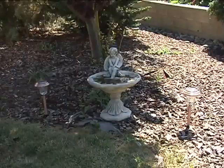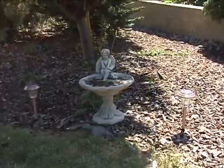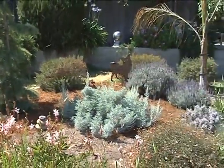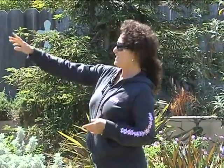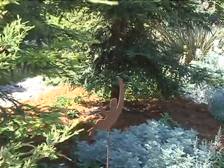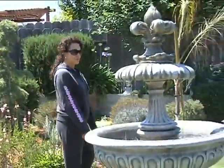So all these trees, I tried to create a windbreak here, as well as over on the east side, as well as a backdrop. I couldn't afford to have a house on the Central Coast in Carmel or down in Big Sur like I would have liked to. So I incorporated Big Sur with the coast redwoods. And my focal point here is a water feature instead of the ocean. So if you'd like, we can come back into the rose garden and I'll show you the veggie beds.